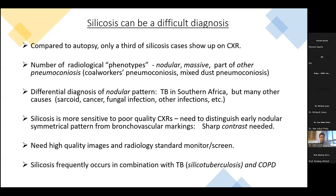Silicosis is much more sensitive. When I say sensitive, I mean sensitive to being missed or misdiagnosed with poor quality chest X-rays. Now, this was particularly a problem with analog films, and it should be disappearing with digital radiology, but it seems not necessarily to be the case. And the reason is, when you have a symmetrical nodular pattern of nodules in the X-ray, it can be very difficult to distinguish from normal bronchovascular markings.